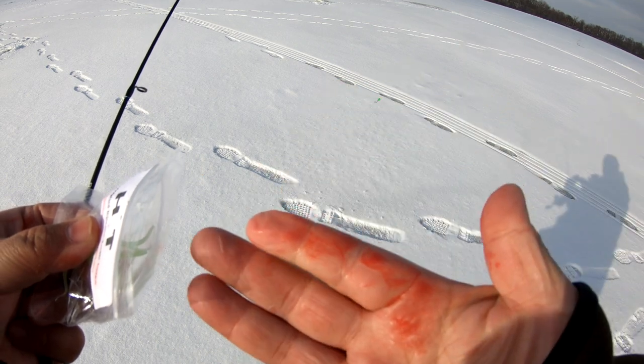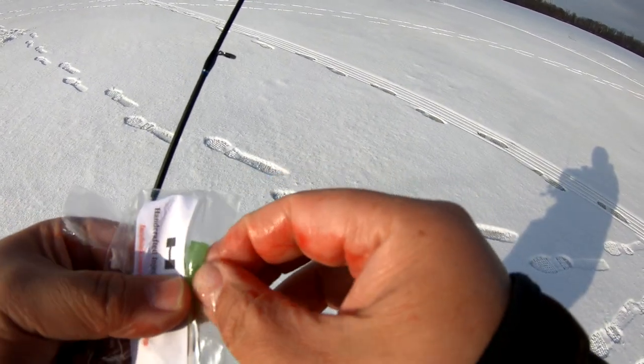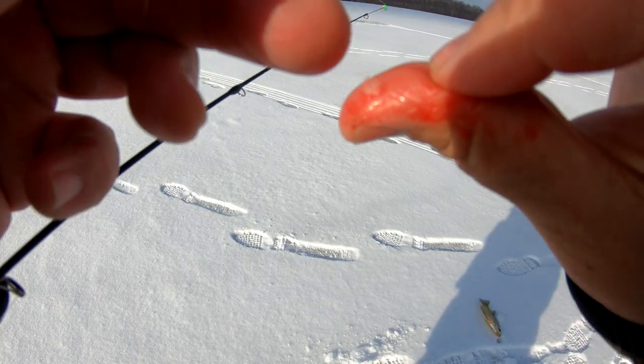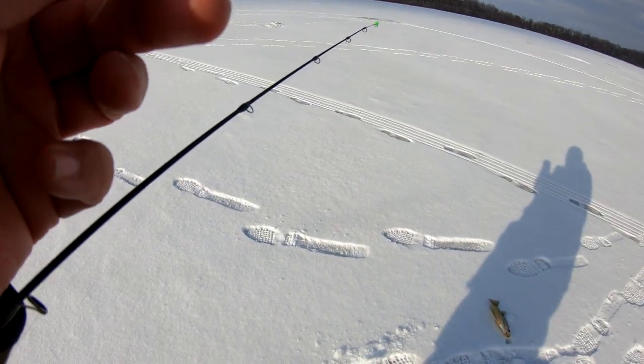And I'm bleeding. Oh, no wonder, I guess I sliced my hands right there. How did that happen?